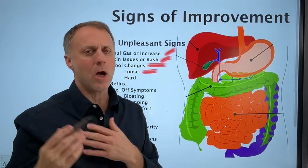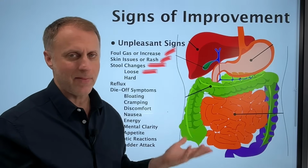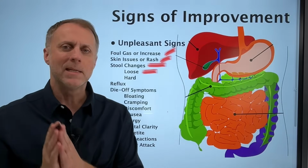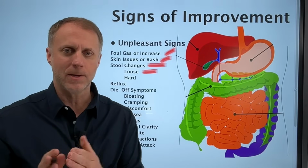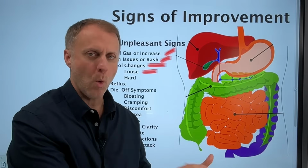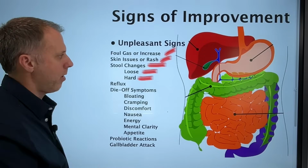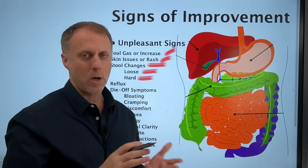And keep in mind that there's other causes of loose stools. This is not the only one. It's just the most common cause when we see someone taking steps to improve digestion and then their stool becomes more loose. Now, the opposite of that is maybe the stool becomes more hard, or a person becomes more constipated.